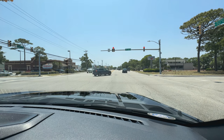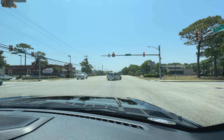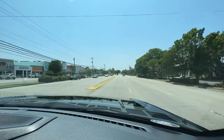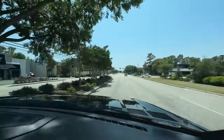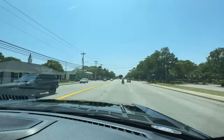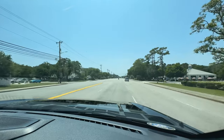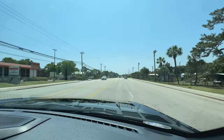Then a little bit further up, not much further, we're going to make a left and cut over towards the beach. Orange Theory Fitness. Right. Liberty Tap Room. I knew we had one. Well, that was a Carrabba's that's closed. Cane Patch Par 3 Golf to the right, the Par 3 course.